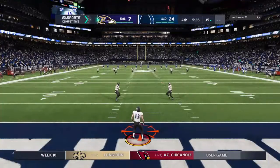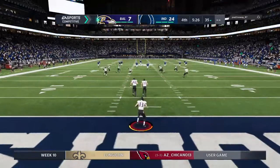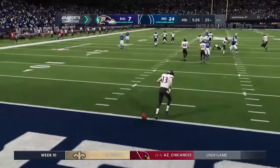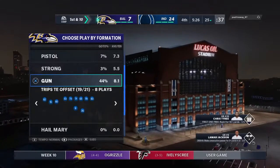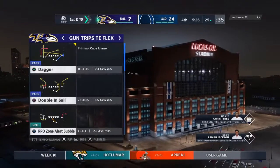But don't change that channel. Don't go away. Miracles can happen, and you want to be here in case it does. You're a company man. Aren't I, though? At their own 25-yard line.